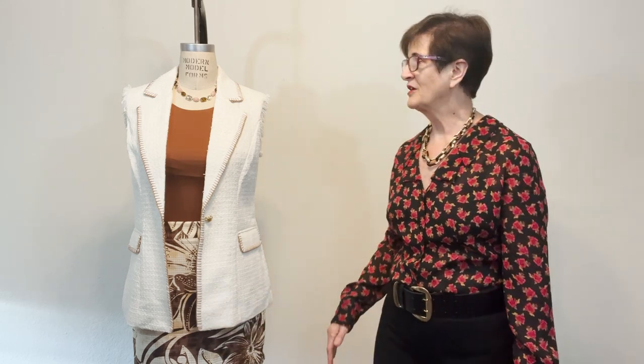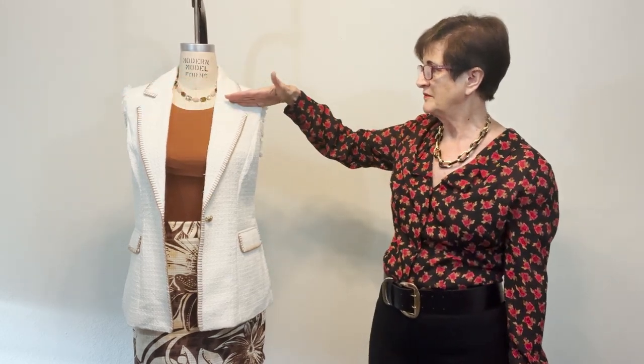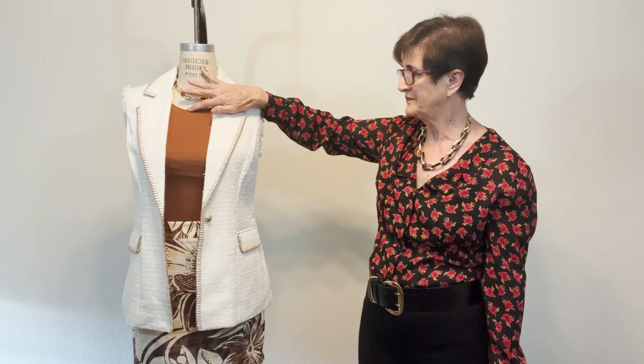However, you have to consider the body proportions. So with her being short between her chin and the bust, she wants to limit them in that area. And being long between the waist and the crotch, you want to have them in that area. So let's look at our outfit. We're going to start up here and look at where the eye stops. It stops right here at the lapel and the necklace, and then also the top of the scoop neck.